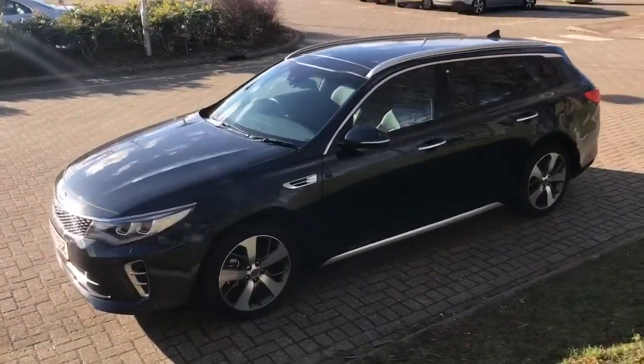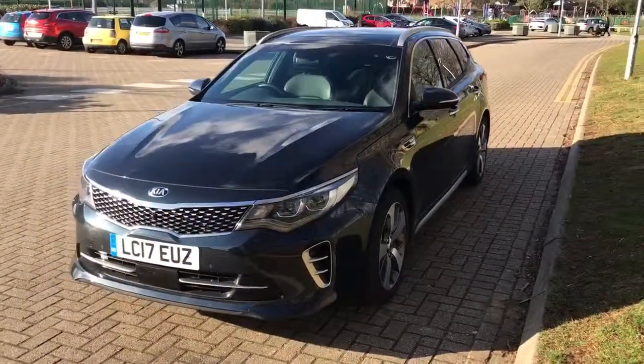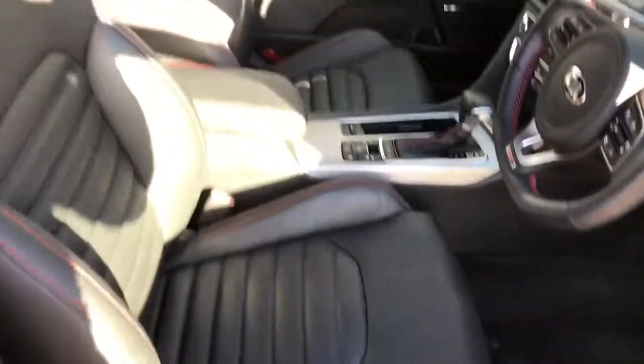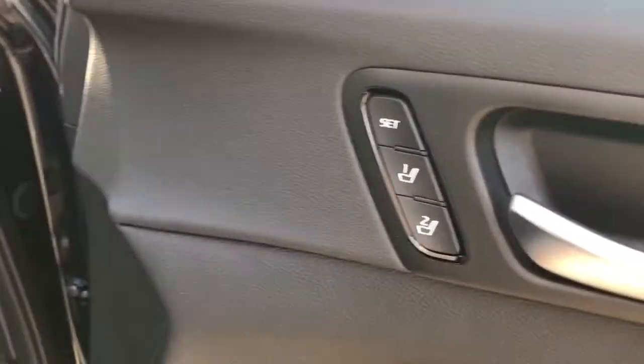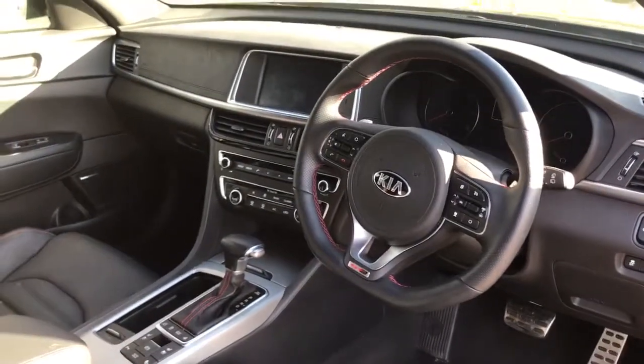But now that we've done a full circle of the car, you can see that it's in wonderful condition the whole way round. Just briefly before I climb in, I think it's well worth seeing the interior from this exterior point of view. You get full leather seats. The driver's seat is electronically adjustable and has 2 memory settings as well. Besides that, there's plenty of other bits to run through on this dashboard, so let's hop in and we'll do that right now.